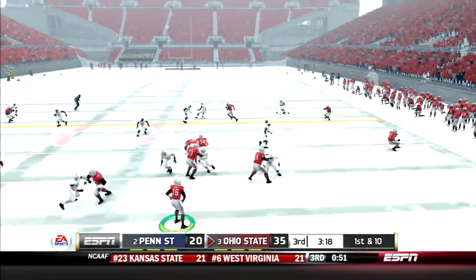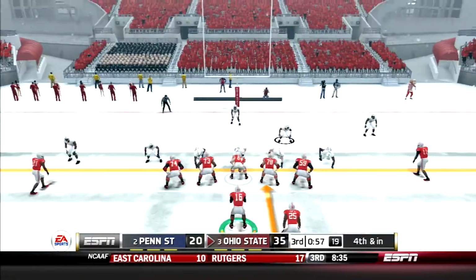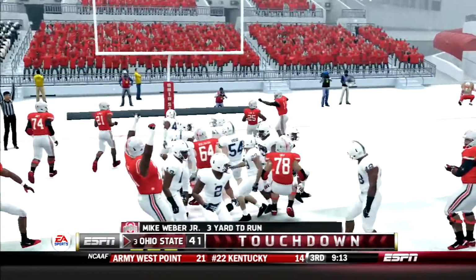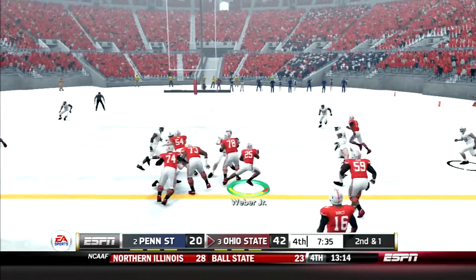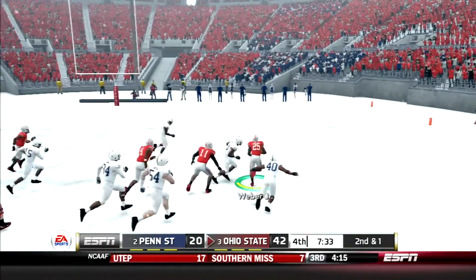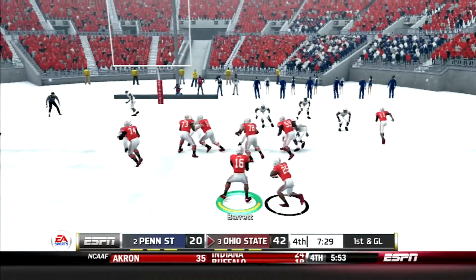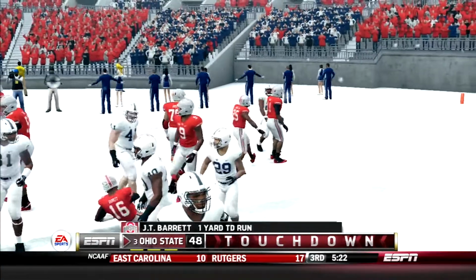Barrett goes back to the air, finding McLaurin for a gain of 20 yards after this pass play. A few plays later, Weber carries it in for the 4th time today. Ohio State is rolling big in this game. After another Penn State punt, Weber takes the handoff. He cuts it inside, then back outside, shakes a tackle, and is finally taken down after a 23-yard gain. Then J.T. gets the Buckeyes the 7th TD on the day, 49-20 Buckeyes.